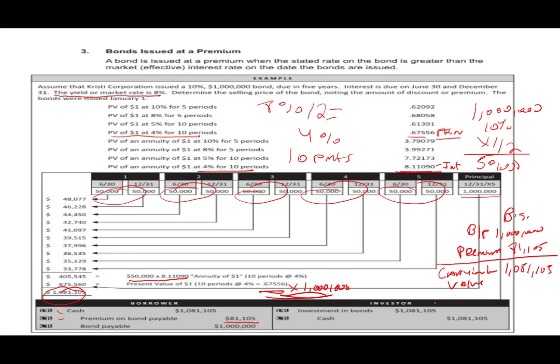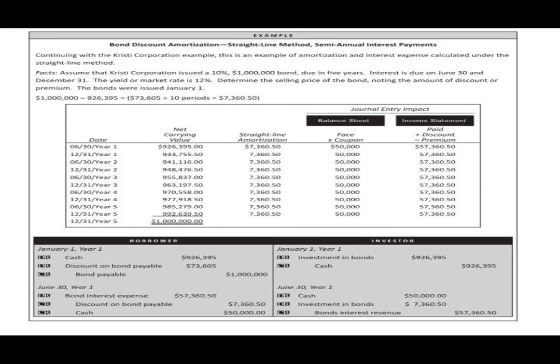Question? Peter? Okay. All right. So we come over now and we're going to go through the mechanics of the accounting here. So let's first look at this discount bond. We issued it for $926,395. So there is a discount of $73,605 on this bond, isn't there?